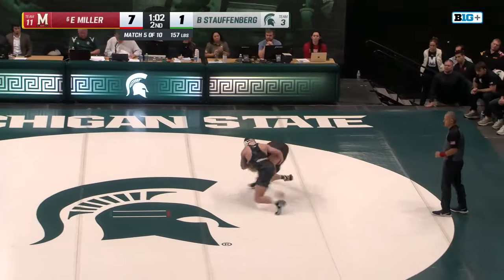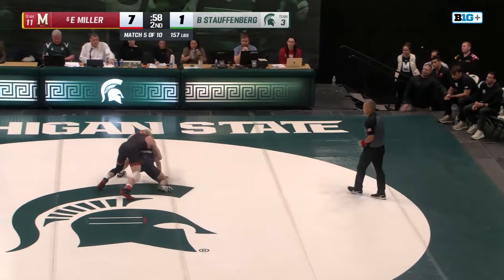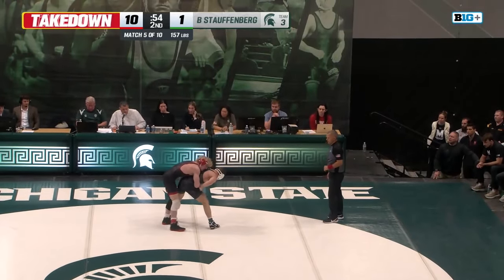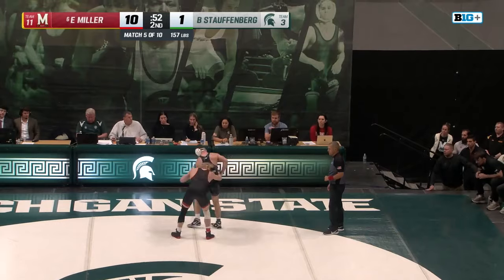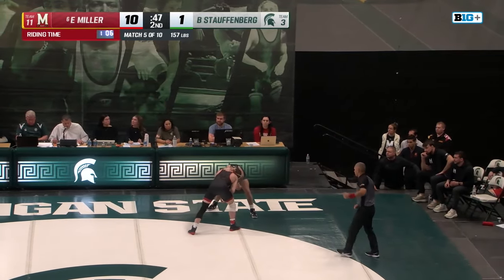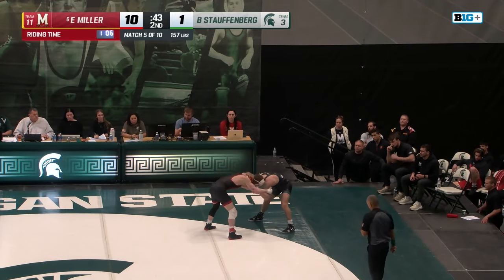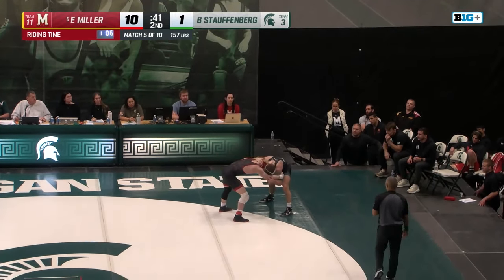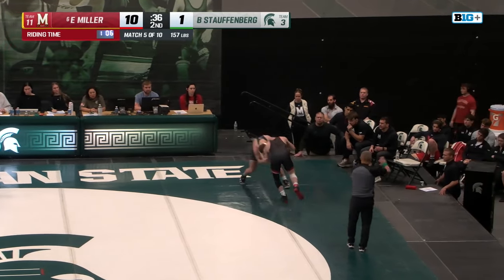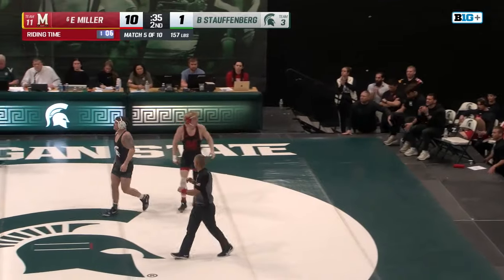It's both still going at it. Here in the second, Miller off to a big lead. He gets the takedown there. Now you have to wonder about bonus points right now. Miller would have the major decision. 1 point on the escape from Braden Stauffenberg. 10-2 here in the second. Riding time just over a minute for Miller. Ball 1 in Michigan's 2.